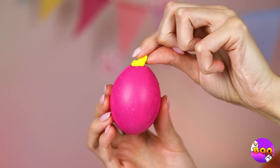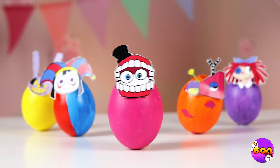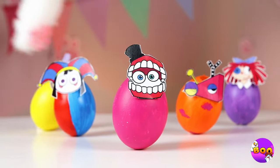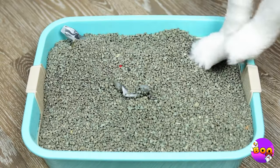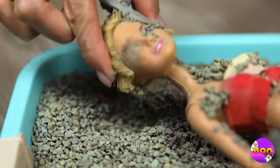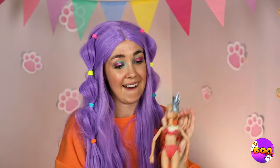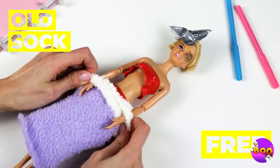Take an egg, add clay and a face on top. And pretty soon, the gang's all here. So let's get the party started. Ooh, I think Kitty's found buried treasure. Okay, maybe treasure's not the right word. How about fixer-upper? Just grab a sock. It can be your doll's brand new dress.